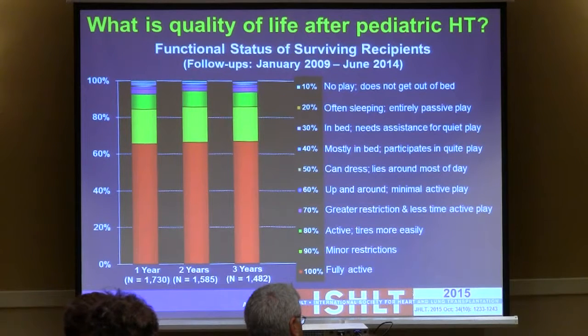Just in terms of quality of life, I wanted to change topics. So those are the bad things about transplant. What are the good things about transplant? So here's data again from that same registry, and this shows quality of life data. And so 100% is full.